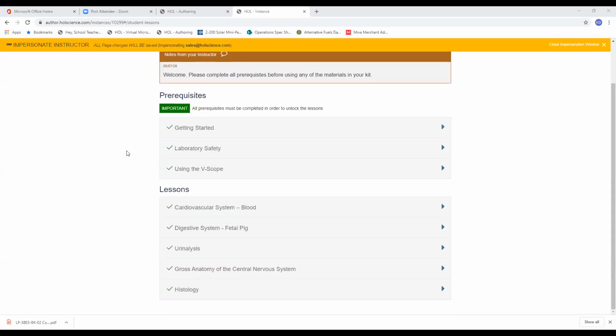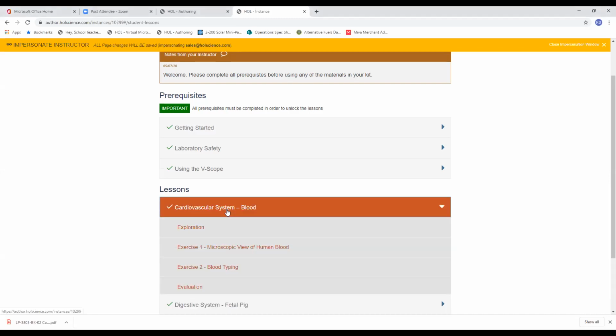Now, once a student's completed all the prerequisites, the lessons are unlocked for them. You, the instructor, can choose what order the students conduct the labs in and whether they have to conduct them in the sequence or they can randomly move around. And I'll show you some examples of that in a few minutes. But let's start with the first lesson in this student's account, the cardiovascular system, blood.